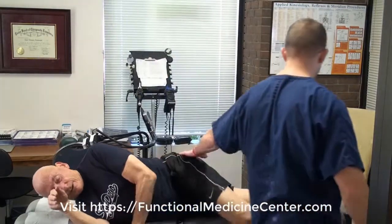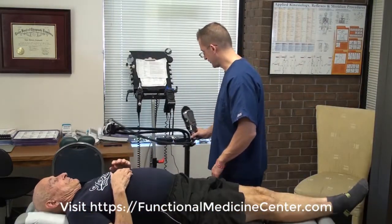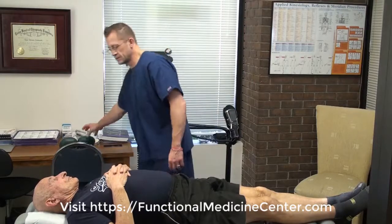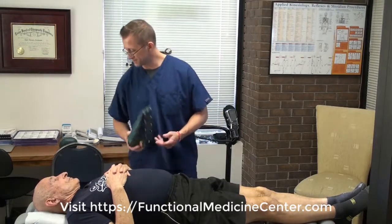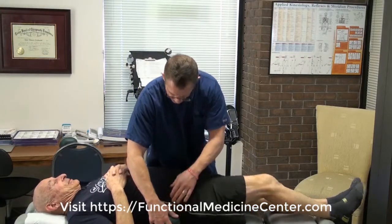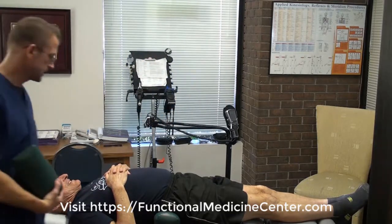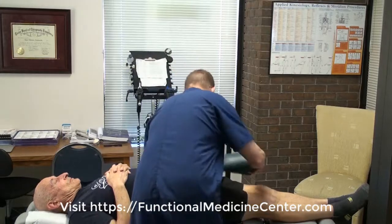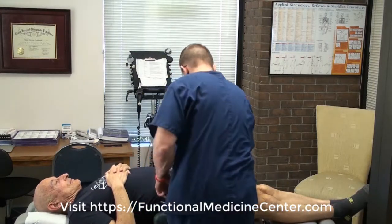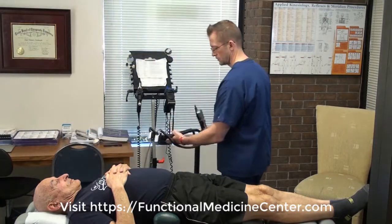So we're running the gauntlet with all the things that we do here at the office. We had the cold laser, we had the percussor, and being a very compliant patient, we're going to do the blocks today. So the blocks are great because they're very gentle. They just kind of stretch things out. All right. Good. Awesome. And then we come back and we'll do a little bit more with our laser.